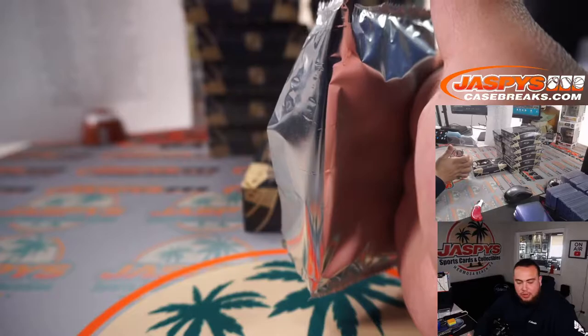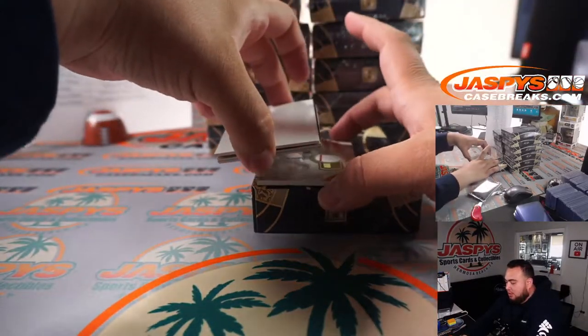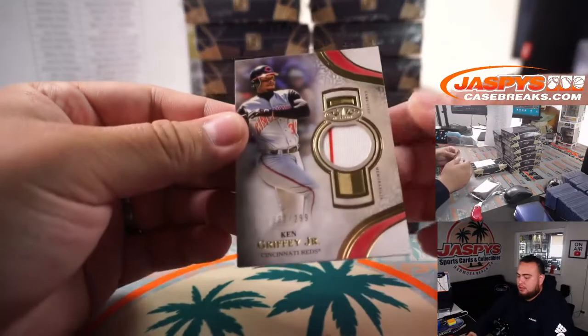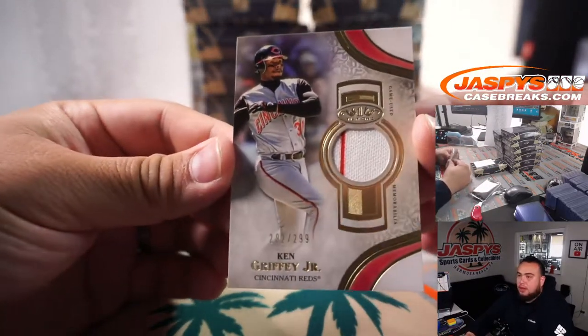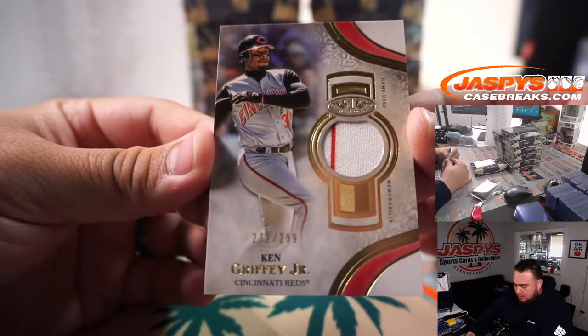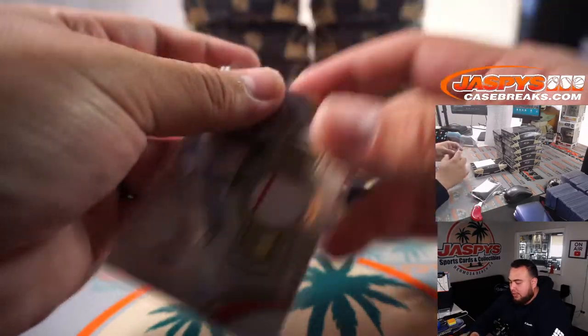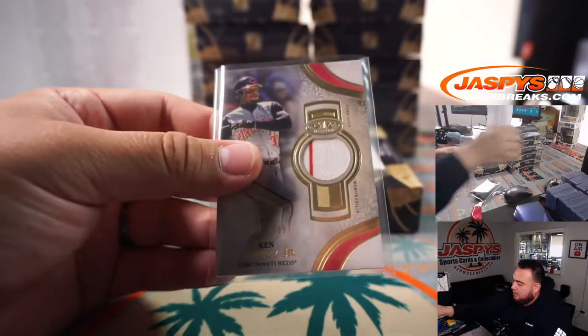So usually Tier 1 has two autos and one relic. There's times where there's an extra hit. Just depends. All right, there we go. We got a Ken Griffey Jr. /299. That is Cincinnati Reds edition. Ken Griffey.